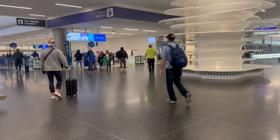I don't know about you guys, but once you drop off your luggage, it's like you're a free person. You just have your carry-on. No car seat, no bag, it's so much easier.